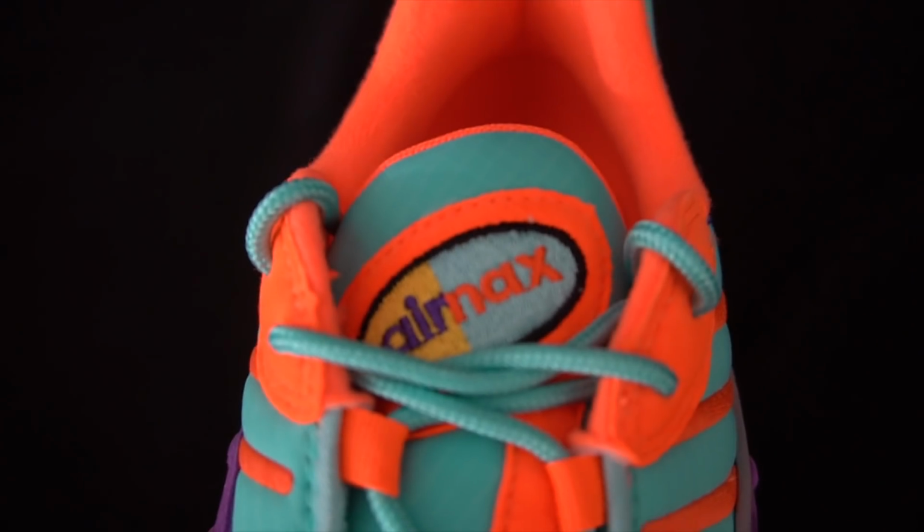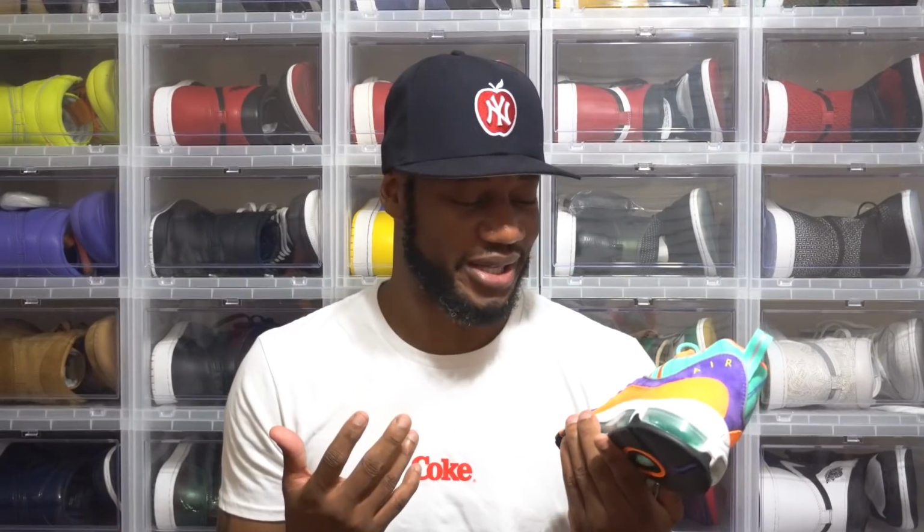Dope. Unfortunately, these shoes have been worn. There's no way I was gonna sit in my closet this long. I had a cool fit. Like I said, I was in Miami not too long ago, so I rocked these shoes there. I had a dope fit to rock with it, man. Love them. Nothing more I can say about them. Kind of dirty now looking at them. Glad to have this in the collection.